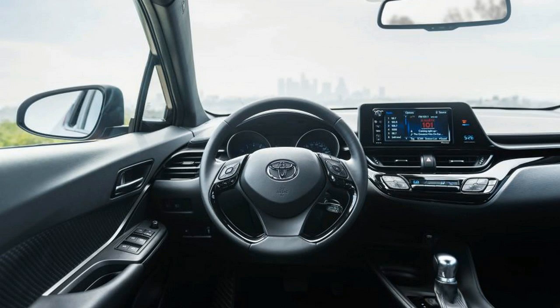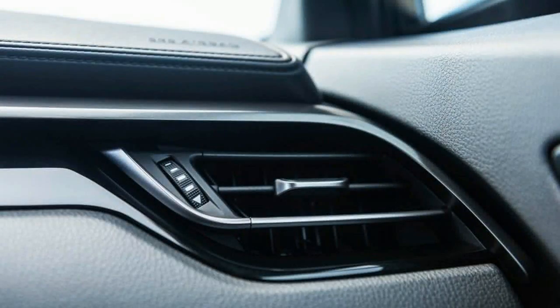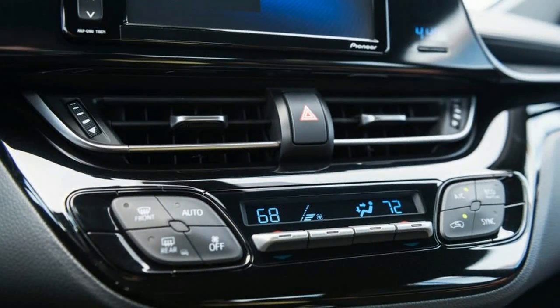on XLE models, there's a leather-wrapped steering wheel, power folding and heated exterior mirrors, an auto-dimming interior mirror, and dual-zone climate control. The XLE Premium adds blind spot monitoring, rear cross-traffic alert, heated front seats, a power driver's seat, and puddle lamps that project Toyota C-HR onto the ground. Fog lamps and keyless start are also part of the XLE Premium package.